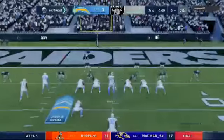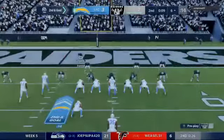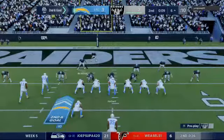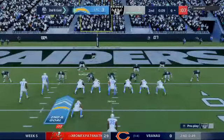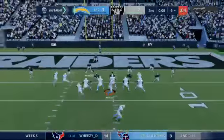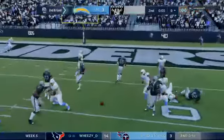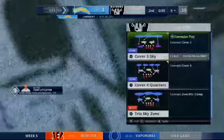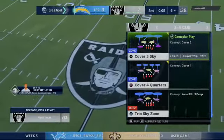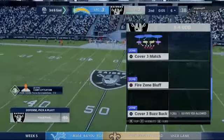Zone 3 times, and it's yielded just 3 points. Can they find the end zone here on 2nd and goal? Herbert back to the air. And that is incomplete, stopping the clock with 5 seconds to go. It's 3rd down and goal at the 6-yard line.